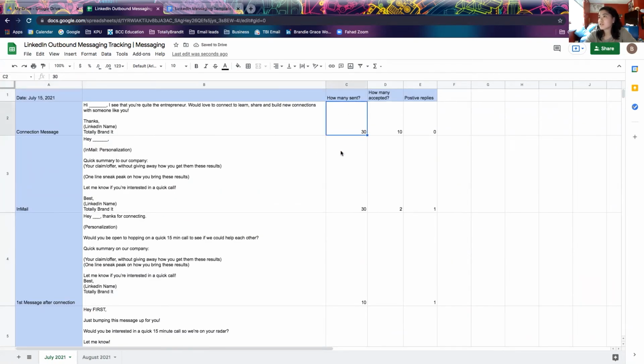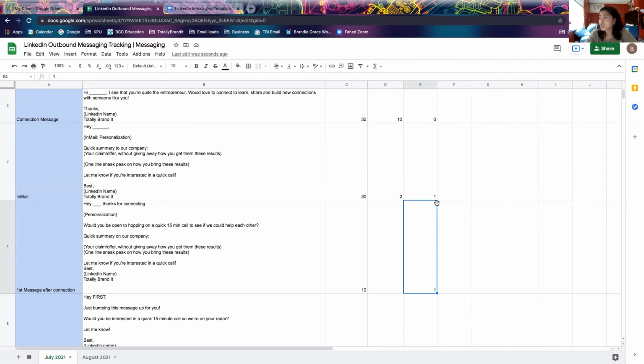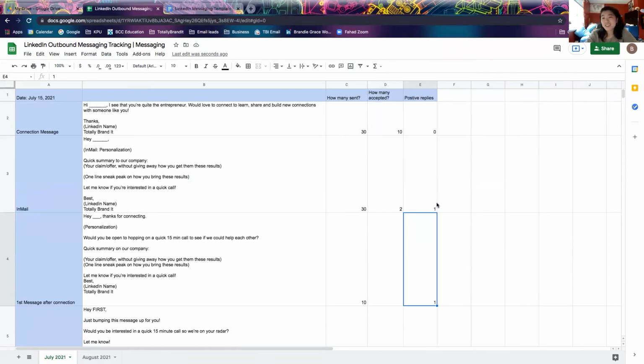So you say, for example, you sent 30 connection messages, 10 were accepted, no positive replies. Sent 30 email messages, how many accepted? 2, positive replies 1. The number of people that have accepted your connection messages should be the number of people that you send the first message after connection to. And then just record how many positive replies you have, because this is how you determine whether or not this messaging is good. You should send around, I would say, 200 messages before you try to switch up the testing for more valid results.